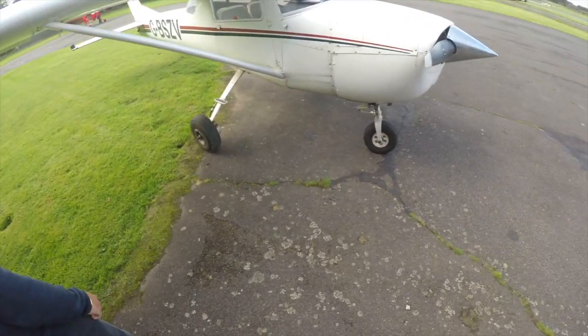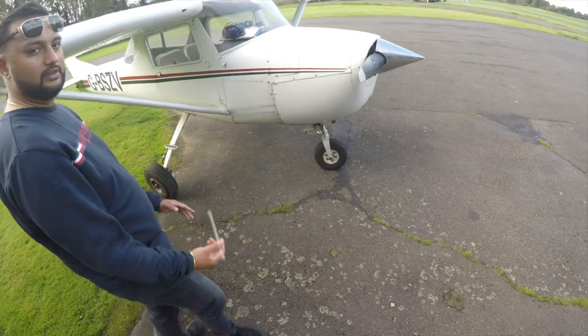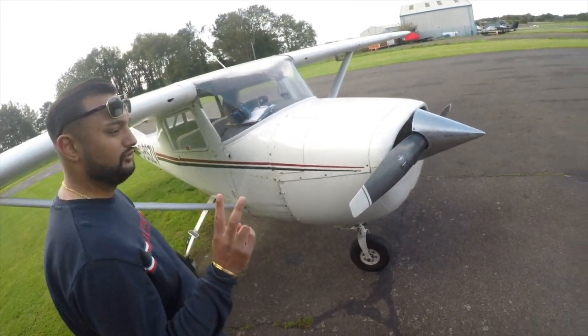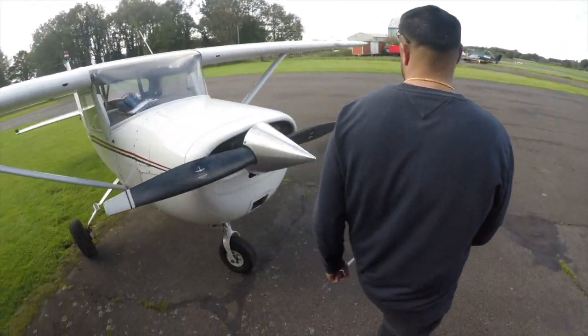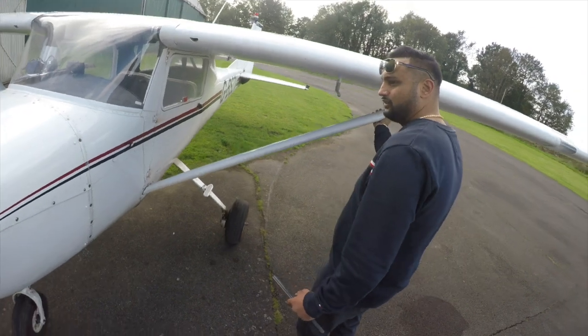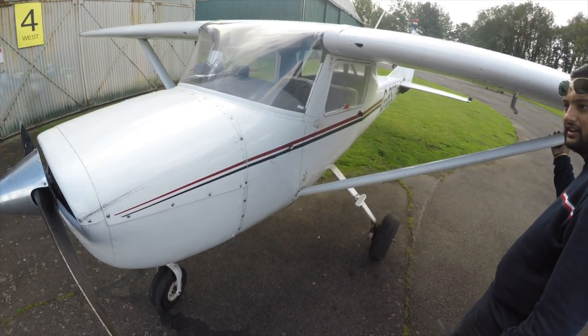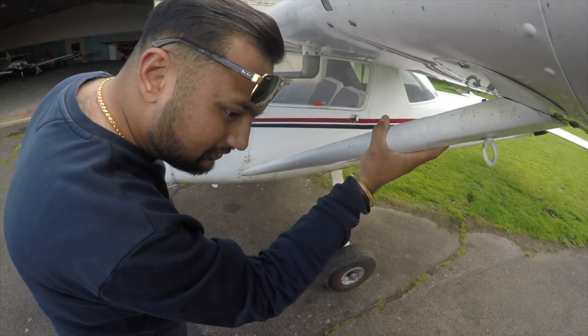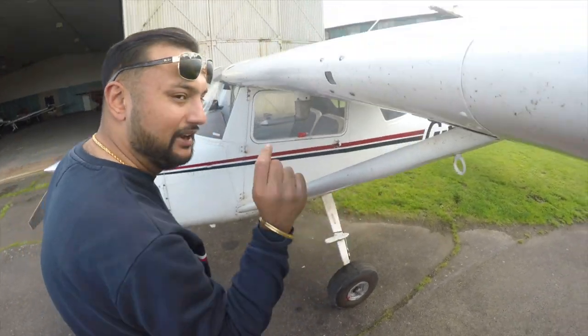Arguably, one of the most important checks is the fuel. The fuel tank's in here. It's got two fuel tanks. We'll check the right-hand side first. The fuel tanks are actually inside the wing. So if I move, you'll be able to hear the fuel kind of move around a little bit.